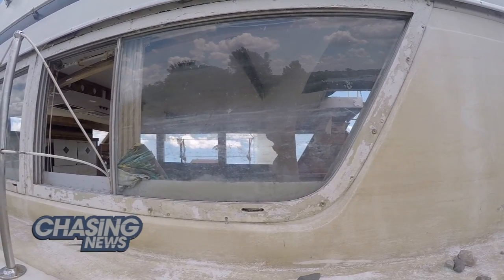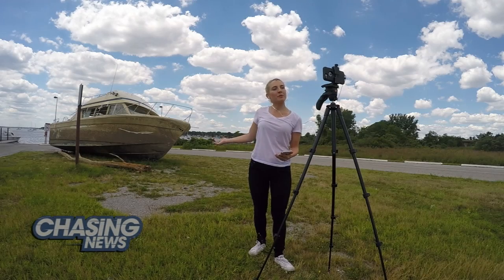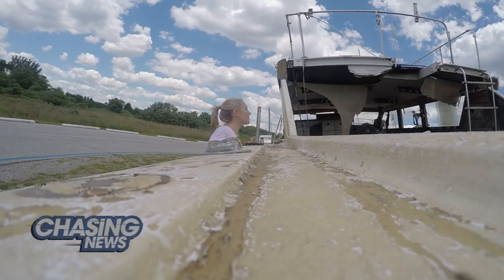It smells. It's an eyesore. I mean, do we really need this? It's a beautiful park. This here sums up the problem pretty well. Abandoned boats are piling up here in Great Kills Harbor on the south shore of Staten Island.